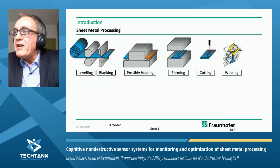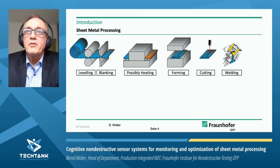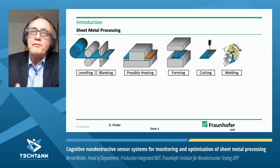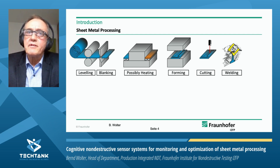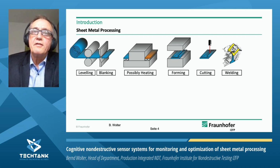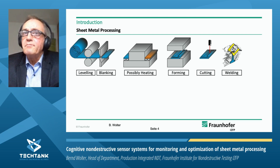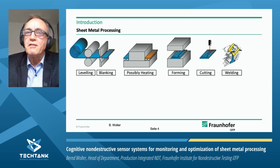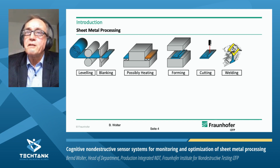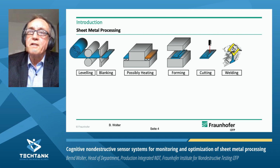Okay, good. But now let me come back to the actual topic of my presentation. And this is about sheet metal processing. You see on this slide a typical production chain in sheet metal processing, starting from the decoiling, the leveling, the blanking of the sheets. Then in hot forming, you have to heat the sheets. Then you form the sheets. They are cut. And finally, you go from the pressing plant to the body shop, and then the sheets are welded in the car body.